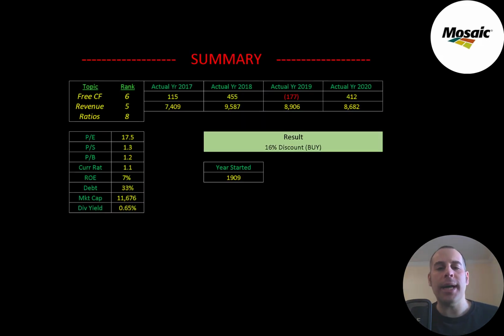And they pay the lowest dividend. So to summarize, I have them trading at a 16% discount. This company has a really long history, and they produce a ton of product that's used for fertilizer. And fertilizer is always going to be needed. We need crops and farmers to grow vegetables, fruit, and a whole ton of other things fertilizer is used for. I rank their free cash flow 6 out of 10, their revenue 5 out of 10, and their ratio is 8 out of 10. So let me know what you think.